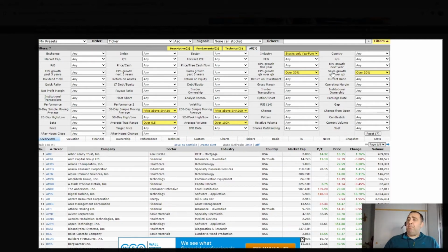Now, these two components here are probably the key parts, which is what I'm looking at: EPS growth, so earnings per share growth, and sales growth. So what I want to do in a company is I want to see at least 30% growth quarter over quarter. Okay. You can configure that. Some people say, well, that's quite a lot, 30%. Okay, so if you don't want 30%, you can select over 25%, over 10%. Okay, so it's up to you guys. So the sales quarter and the EPS are fundamental for looking at our growth company. This is why we're looking at growth company.